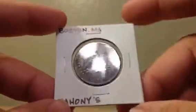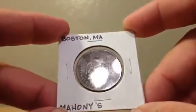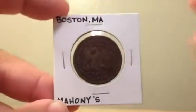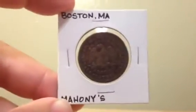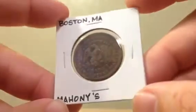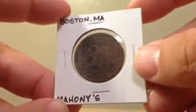And this is a relatively common hard times token. If you wanted something nice and early from the earliest 19th century, these typically would go for about $20, somewhere around there. So that's what that looks like. That's the only hard times token example that I have readily available here.